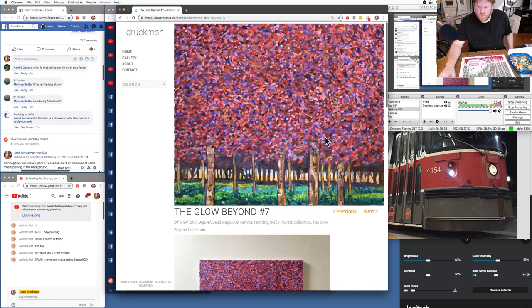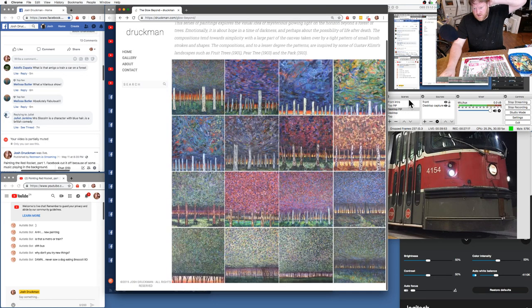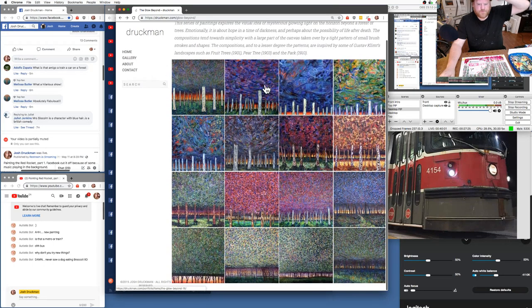What I did differently is, in mine, the horizon would be much lower. I think in all these, the perspective, I made it a little funkier where the horizon's very low. And I was specifically thinking about some of Gustav Klimt's paintings. Gustav Klimt's landscapes, Fruit Trees, Pear Tree, and The Park. These are three paintings that kind of got me inspired to do this thing.